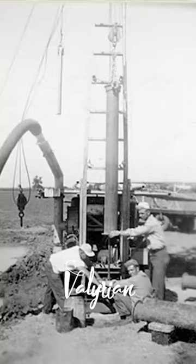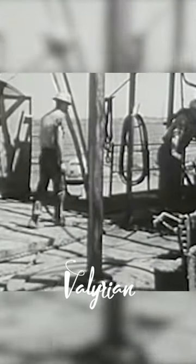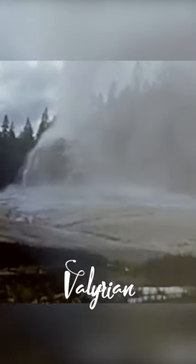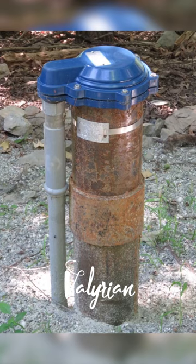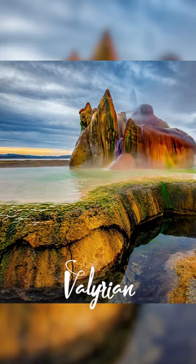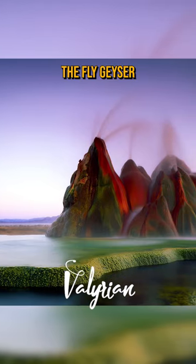In 1964, a geothermal power company drilled a well looking for boiling water. The water that came out was about 200 degrees, which was not hot enough for them. So they capped the well and moved on. The cap leaked, and over time, it formed a 15-foot calcium carbonate deposit, which is now called the Fly Geyser.